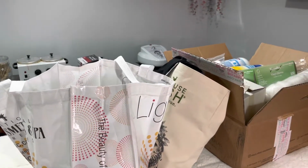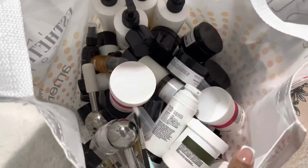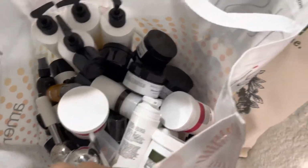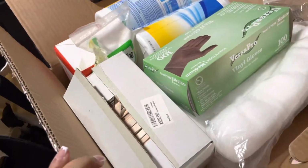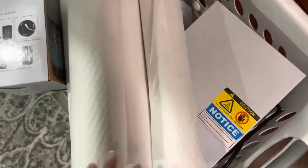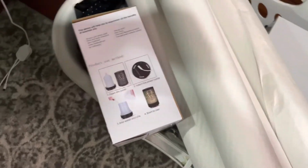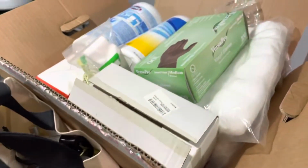So I'm done packing for Monday, and I have a lot of products, a whole bag full of products and supplies, some equipment stuff. I got my mini fridge and my towel cubby, humidifier, rolls. So I got a decent amount of stuff to put away over there today, and I think this is a good start.